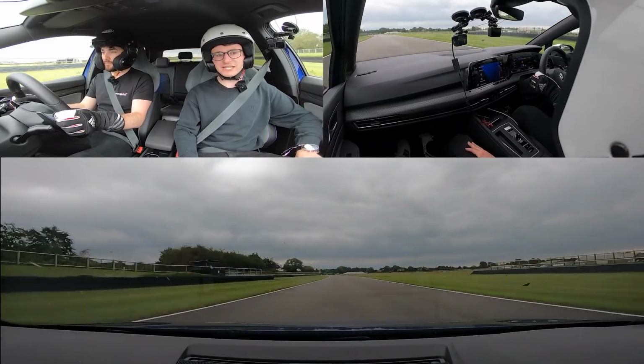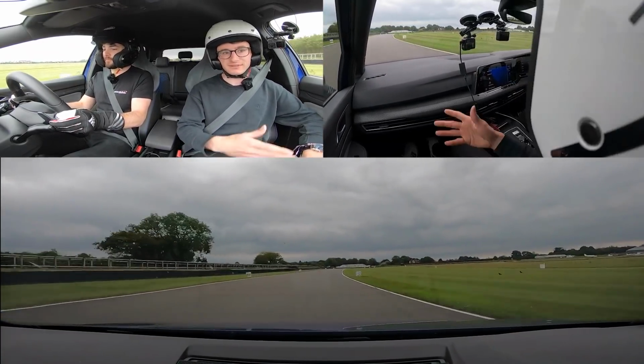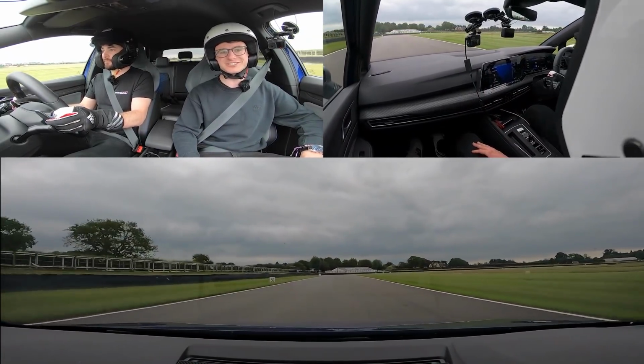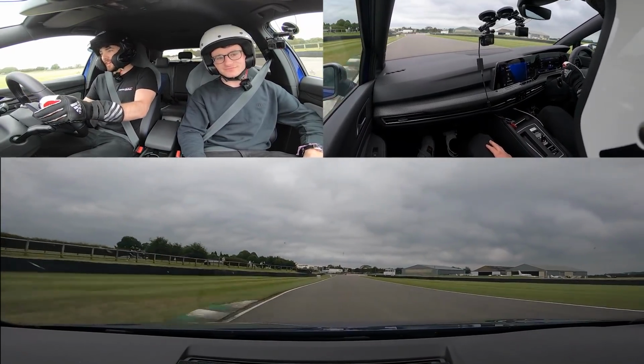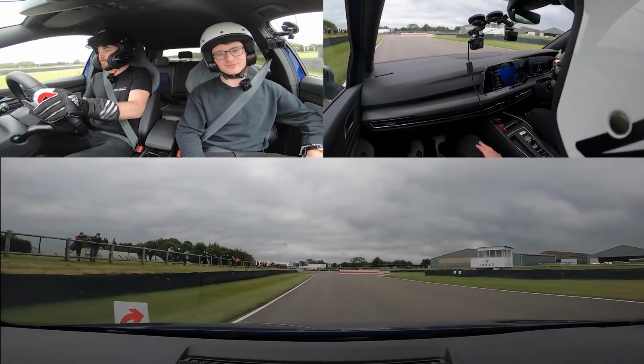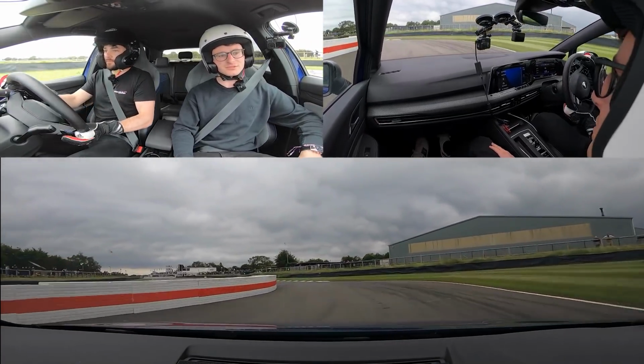Well, it's been quite a full-on day today because there hasn't really been that many cars on track, as you can see, because there's none around us. So you get to do quite a few sessions. Paddle shifters are a lot better, aren't they? Oh, dude, you can actually feel them a little bit. Yeah, I know, because the Mark 7, you just couldn't see them.